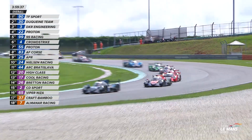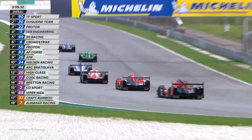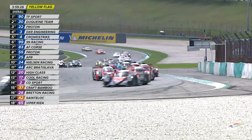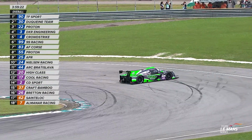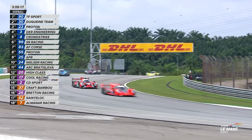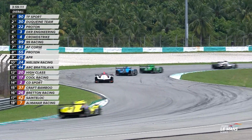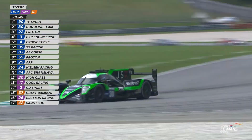Would there be drama though? In the background, a little bit of puff of smoke indicates that perhaps there was. Dynan though was away and clear, and as you can see in the background, the Craft Bamboo car this time got further than turn 2. It was trouble this time for Douglas Koo in the 65 car at turn 2. What had caused that problem will we see shortly. Did he fall or was he pushed? As we'll see shortly, he was pushed.